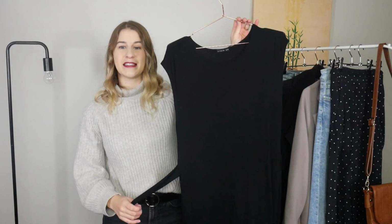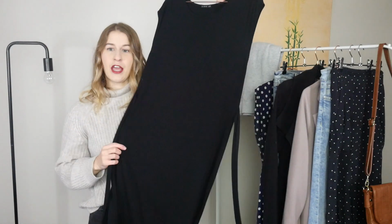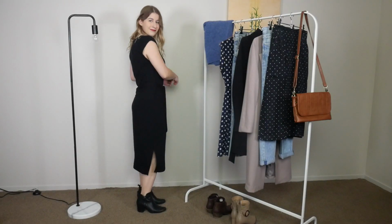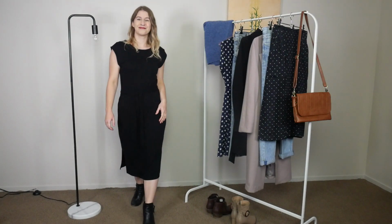But the example that I want to show you, which is great for both cinching in your waist and covering up your legs, is this dress here. It is a midi length dress and it's more fitted at the top and then not so fitted at the bottom, and then it also has a tie around the waist. So it cinches your waist and then it just flows over your legs and just covers up all of those problem areas. I think having a handful of staple items in your wardrobe that make you feel great because they show off your best bits and cover up the bits that you don't like is definitely what everyone needs in their wardrobe so that you can feel great in whatever you're wearing.